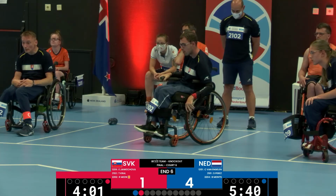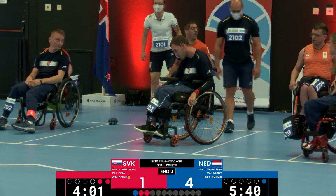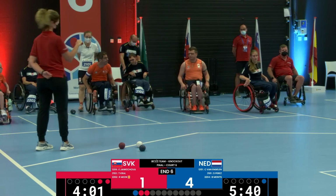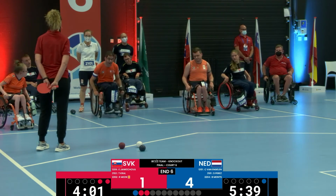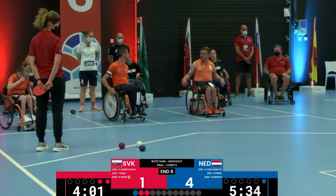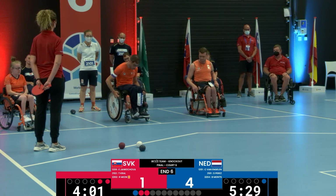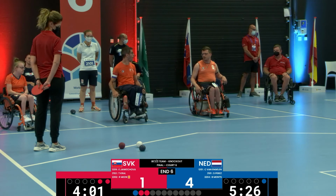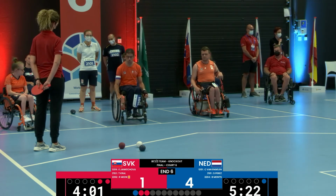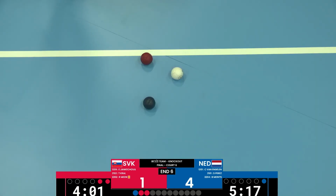There it is. Speed was good, direction was not. But it's blue to play. And this is a really nice opportunity for Netherlands to get control of the jack. Pretty sure Perez is going to play. There's 2 balls left. There's the open jack in front of him. There's another ball behind the jack, so nice situation for Netherlands.